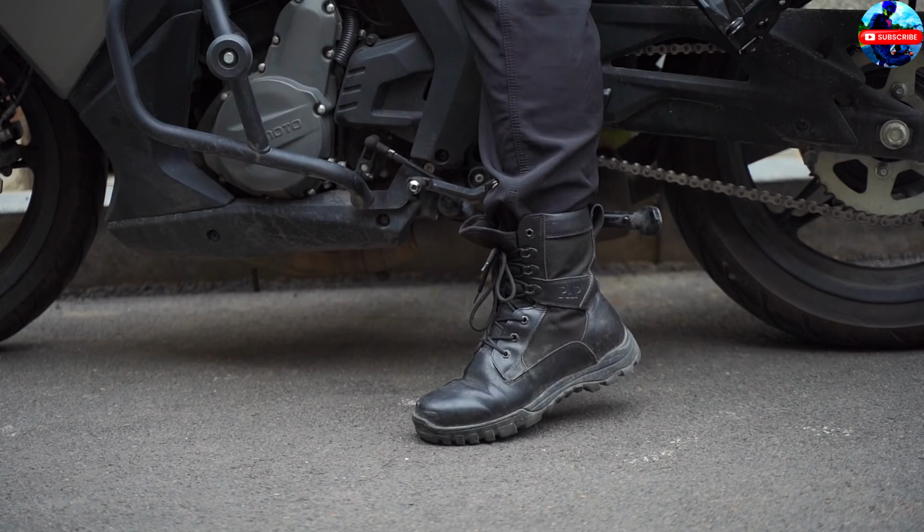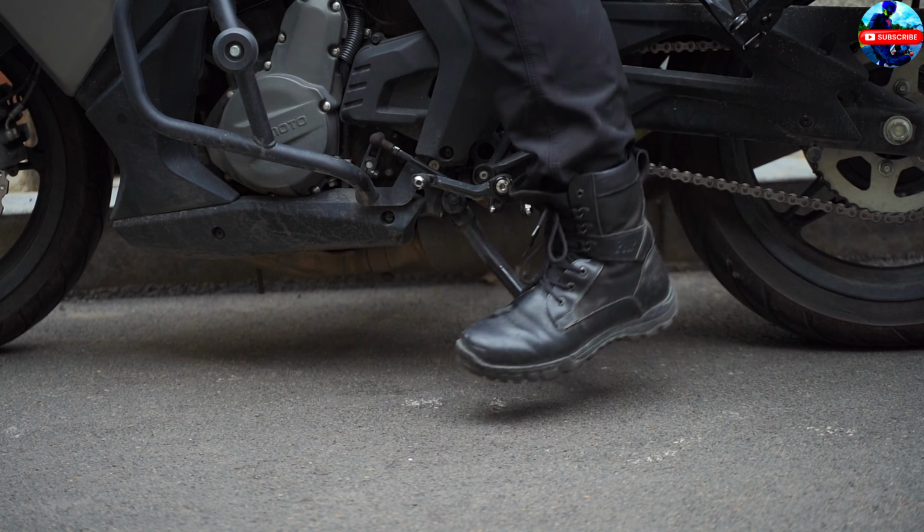We don't have a quick shifter. We just have the clutch and normal shifting, and the clutch is very light and shifting gears is very easy. It's quite fun doing rev matching on it as well.